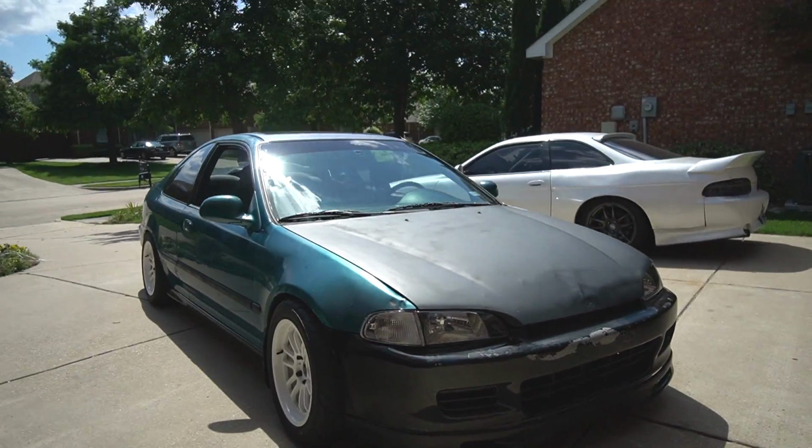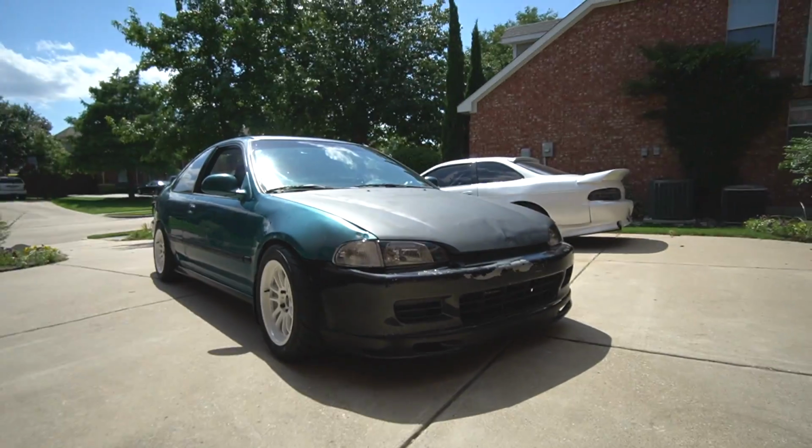And foot to the floor, and I'm not even gonna lie, that's kind of fun. God, screaming VTEC down the street. Woohoo! Can we just talk about how good this car looks right now? It's so nice. Actually, it's not nice at all.